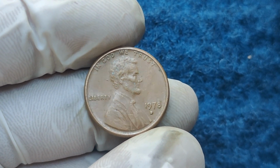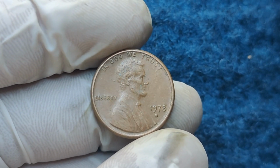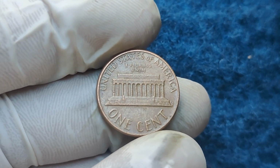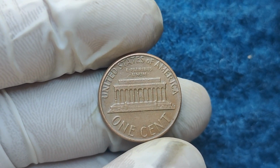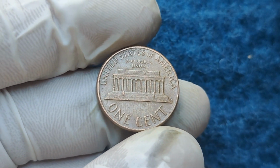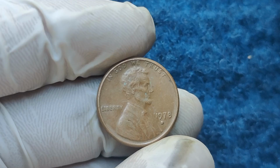Alright, first things first, what makes this 1978 D Mint Mark Lincoln penny special? Well, like every other coin, the key is in the details. But with this particular penny, it's not just any detail, it's the mint mark. You'll notice that little D on the back of the coin. That stands for Denver, where the penny was struck, and it can make all the difference in the value.